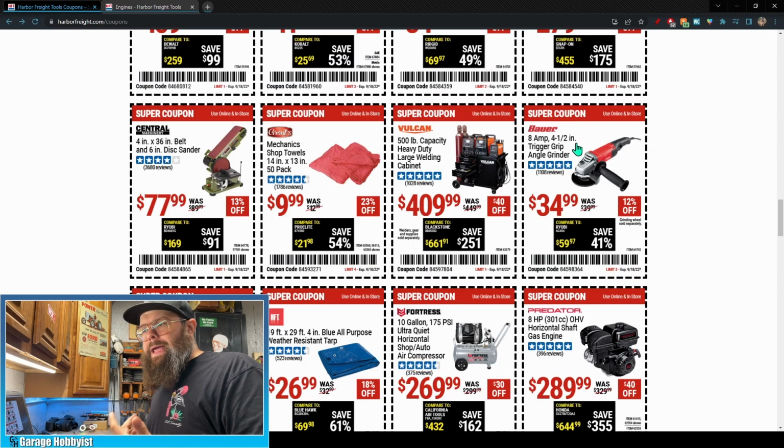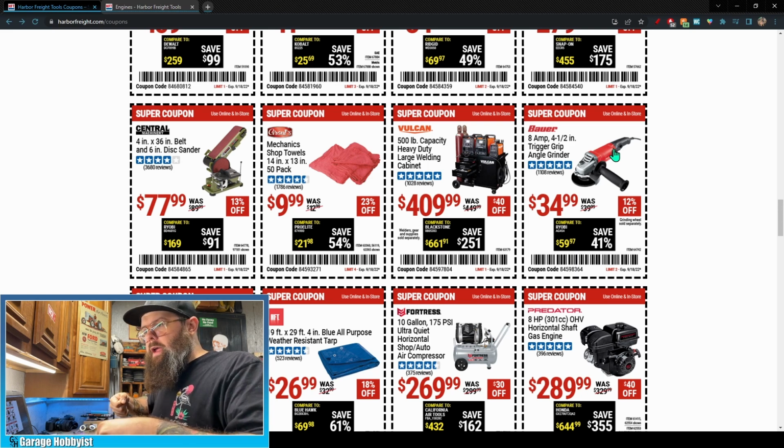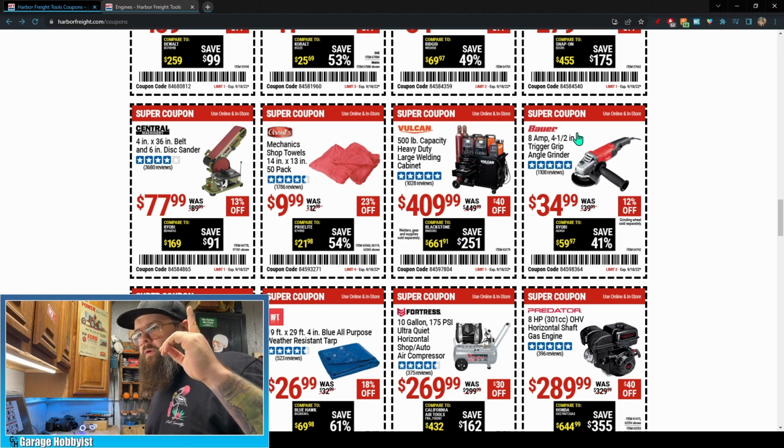So here we've got the Bauer 8 amp 4.5-inch trigger grip grinder. It's only $5 off, but if it's something you're looking for, you might as well grab the savings on it. I don't particularly like the trigger grip grinders because that requires you to use both hands when you're using it. The trigger grip is back here on the end on this black part, so you've got to hold it way back at the end, and then you've still got to support the front with your other hand, so you can't really use them one-handed. I'll put a link to the grinder I use in the video below, and there's also a card up here for a video I did on grinders. You can check that out.